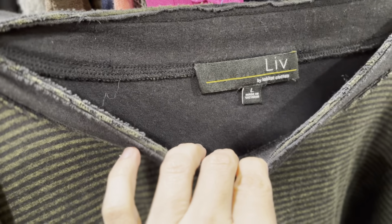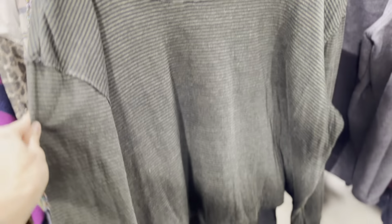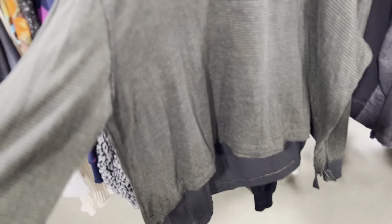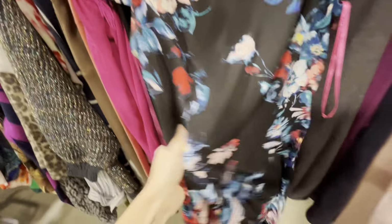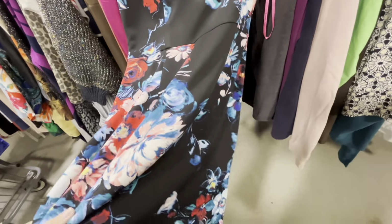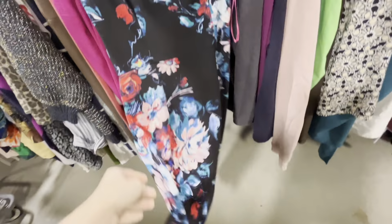So this is Live by Habitat Clothes, and I have not picked up this brand before, but I notice it sells fairly well. Should I have gotten this Betsy Johnson dress? Dresses are an area that I don't know very well yet.